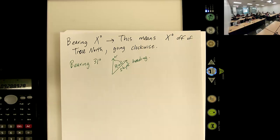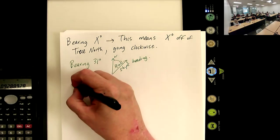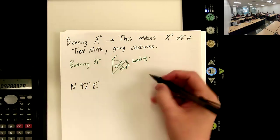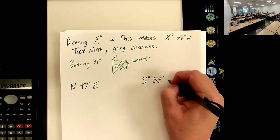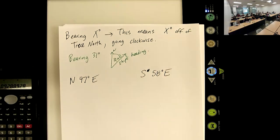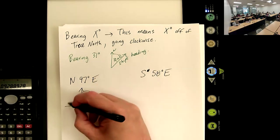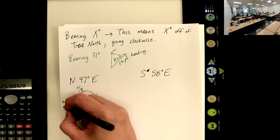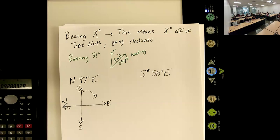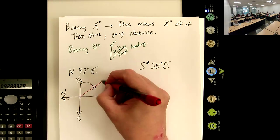That is not the only way to express bearing. The other way is they will say something like north 47 degrees east, or south 58 degrees east. This one means start with north and go 47. So here you need to know the compass settings: north, south, east, and west. This problem is useless if you don't know compass settings. So it means start at north and go 47 degrees in the east direction. So rotate 47 degrees that way.